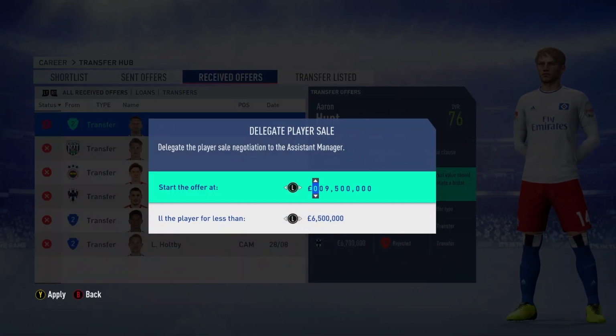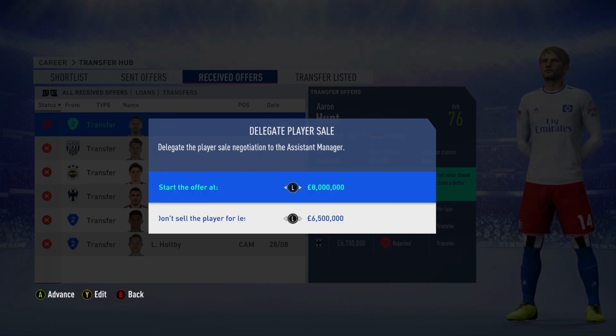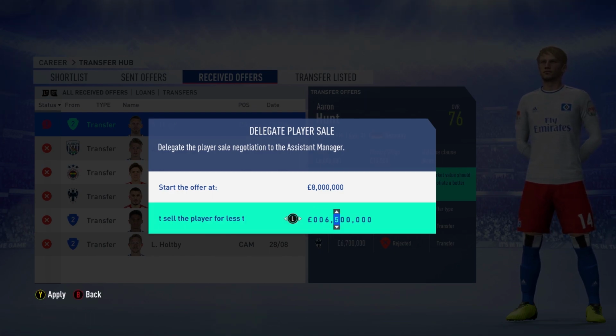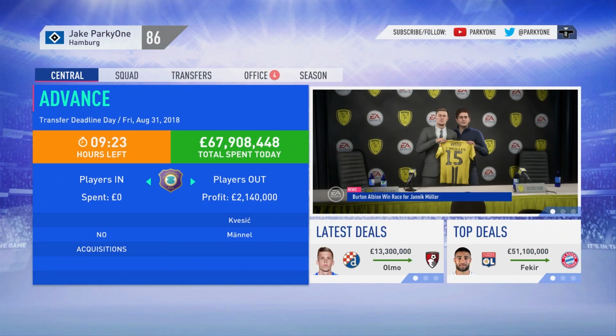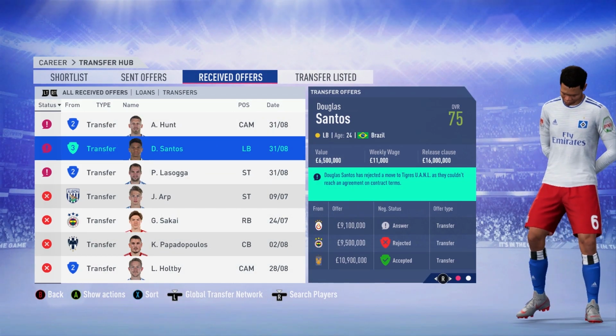Now, I don't want to let him go for peanuts, so I'm going to start the offer at 8 million, and I'm going to move the don't sell for any less than 6.7. Don't know why I left it at 6.7, but I've done it anyway. So here is deadline day, and we have 2 transfer offers here.